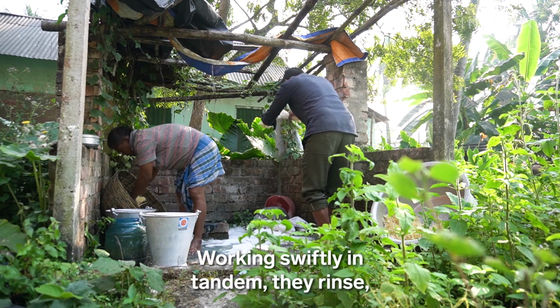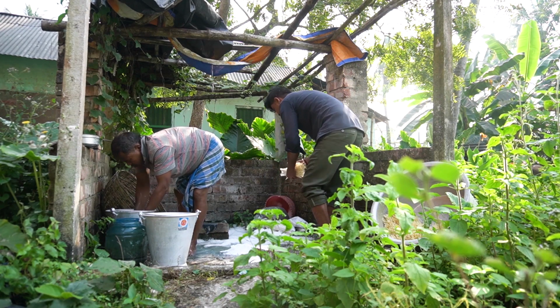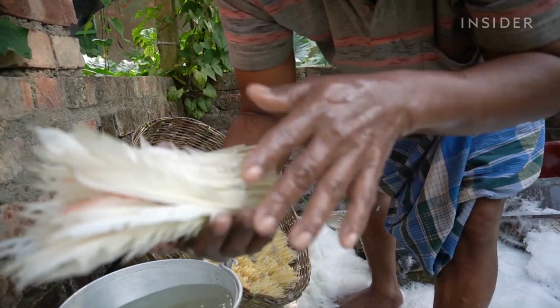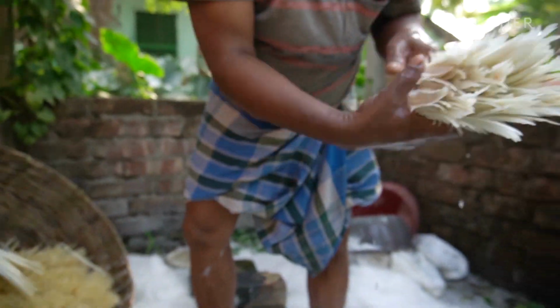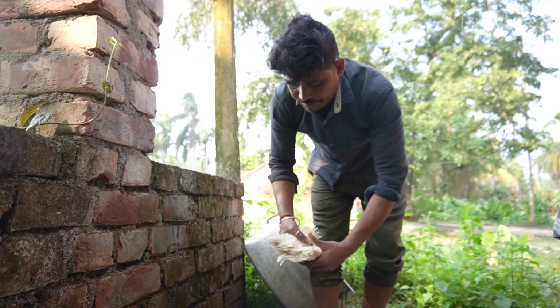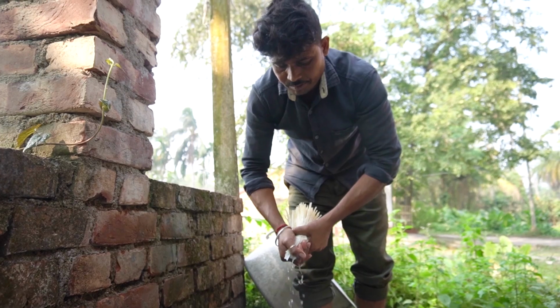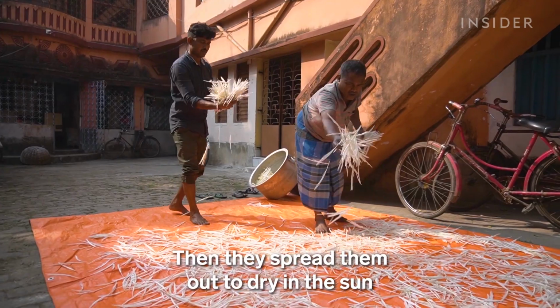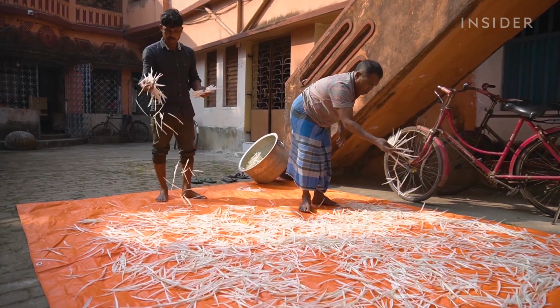Working swiftly in tandem, they rinse, dye, and wring out handfuls at a time. Then they spread them out to dry in the sun for 3 to 4 hours.